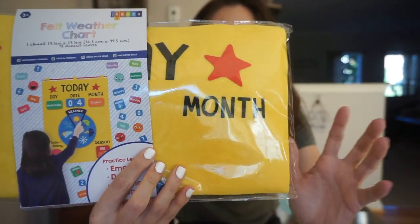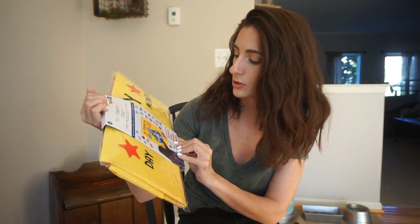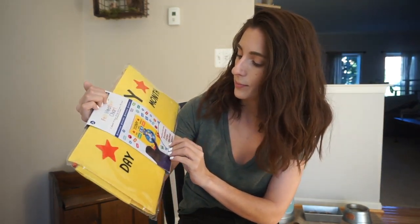They had a bunch of colors, but naturally I just went for black because I'm boring and maybe a little gothic. The next thing I got was this date chart, for the date and the weather. I have the alphabet chart like this, which I'm going to be using for articulation. And this one, I thought would just be good. Actually, it's called a felt weather chart. It practices emotions, dates, weather, seasons.